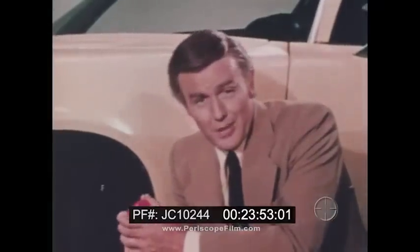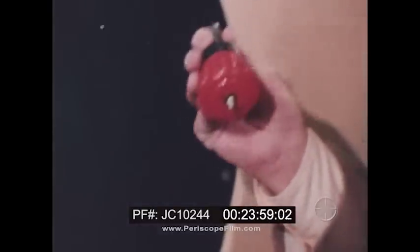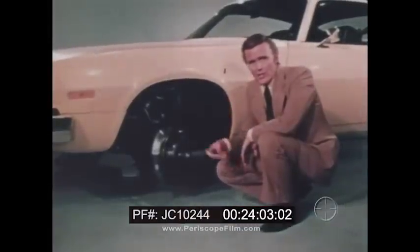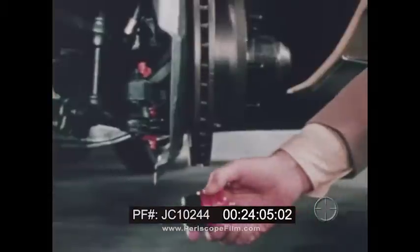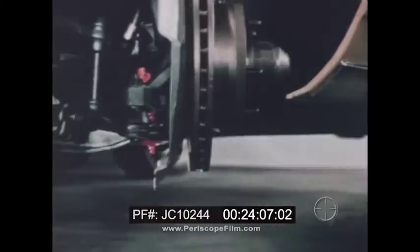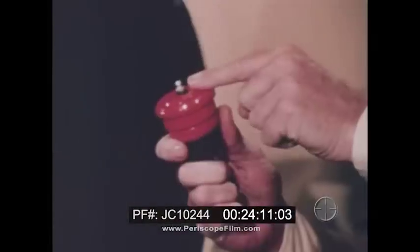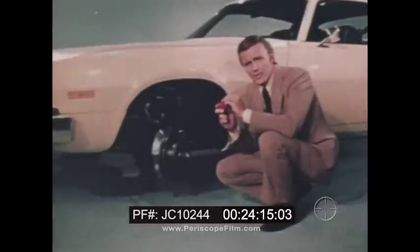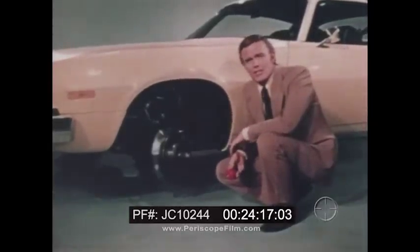Here's another Camaro protection feature, the new front ball joint wear indicator. Pick up a front suspension ball joint like this from your parts department. Show your prospect where it's located on the car, here at the lower control arm at the front wheel spindle, and explain to your prospect that this year a new wear indicator mechanism is designed into the joint, so he can tell by visual inspection if the ball joint needs replacement.